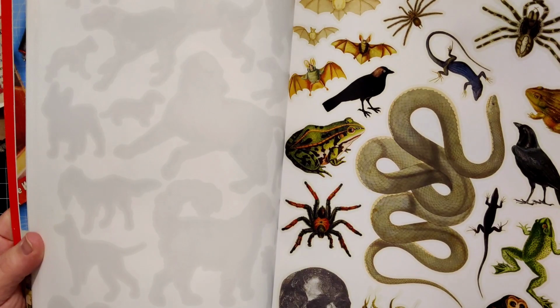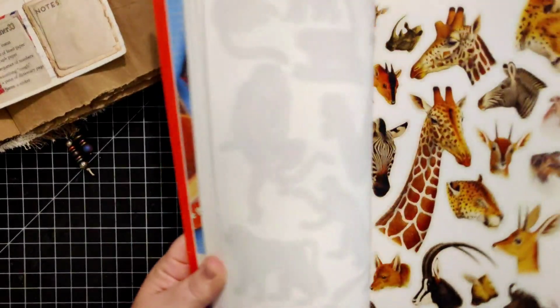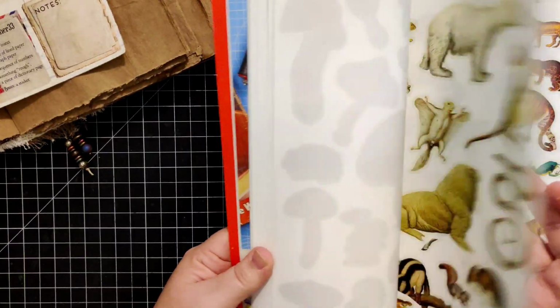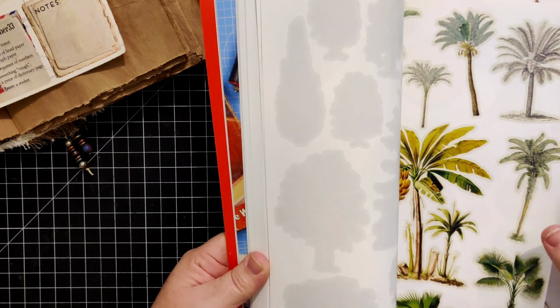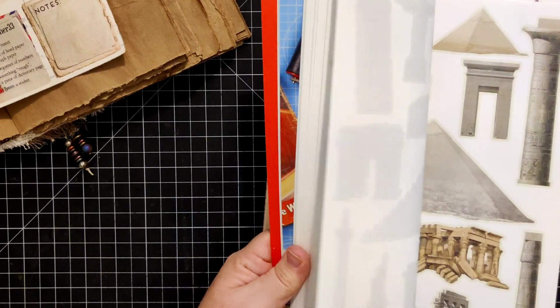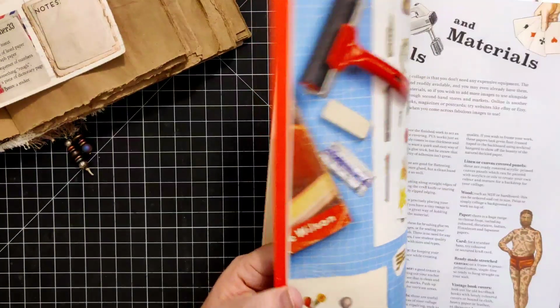Okay, some more bugs here. These are more spiders. I was kind of hoping to find a nice big beetle. So we've got some options there, but I think maybe, yeah, and then we get into people and more modern things.